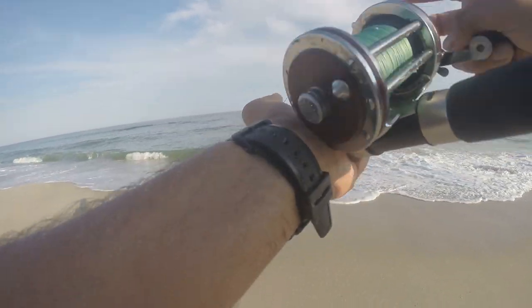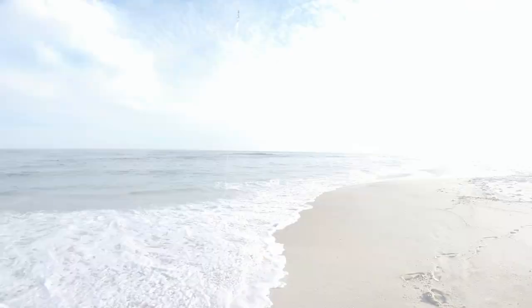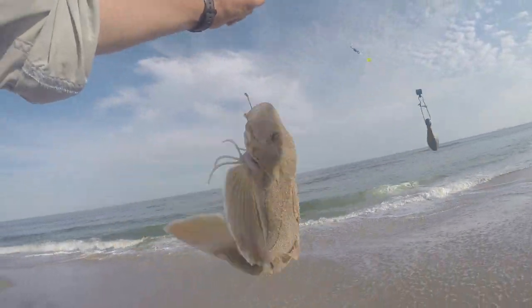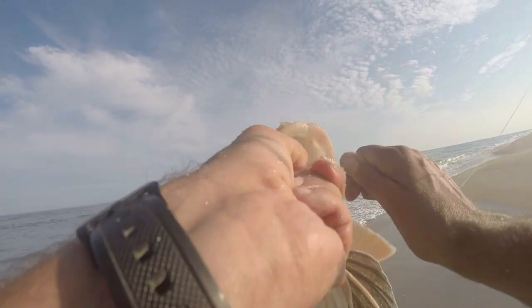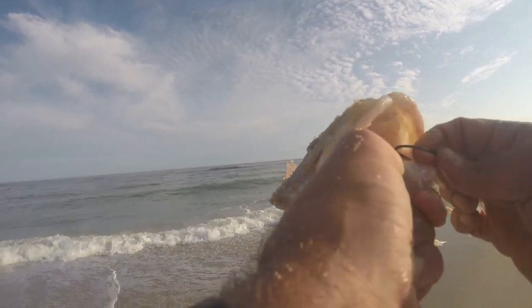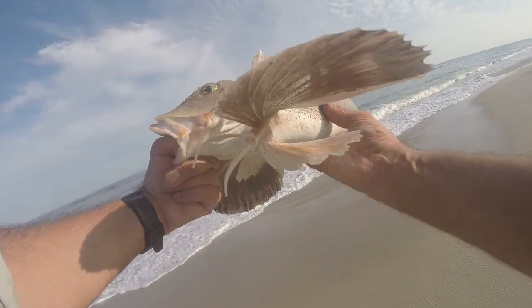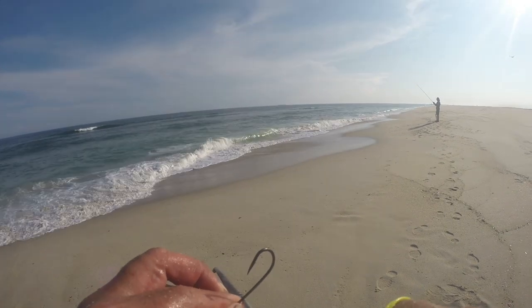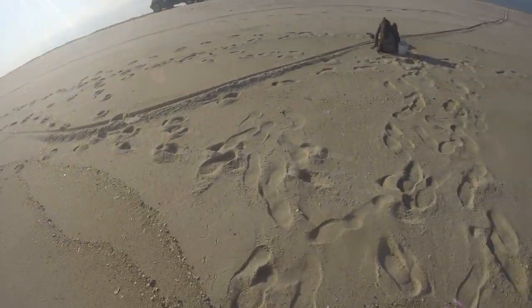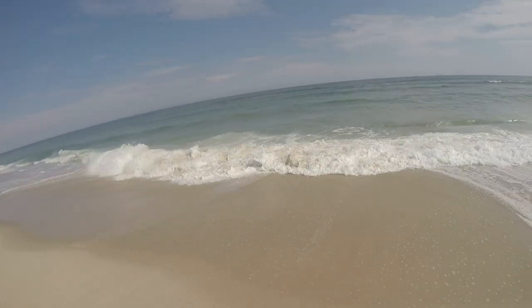I'm hoping he was the big fluke. They're all big. I might keep him for dinner. Maybe not. All right, a couple sea robins.